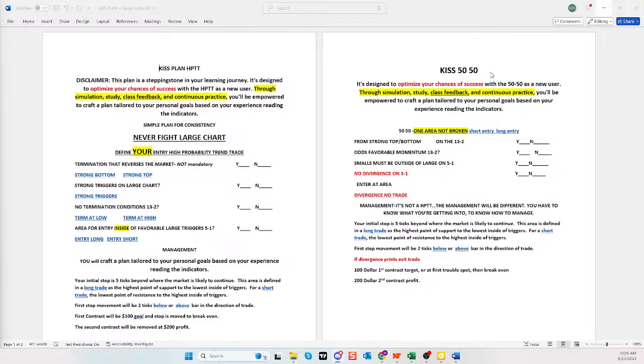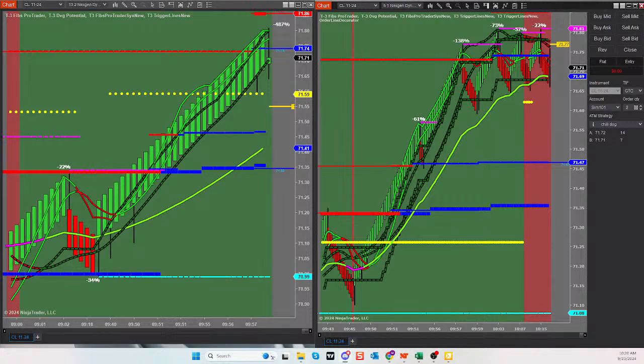Has anybody in the room seen Moneyball with Brad Pitt? Yeah. What's the goal? When they build the team, what's the goal, guys? Do they want the home run hitter? Do they want the all-star shortstop? Get on base. Base hits.